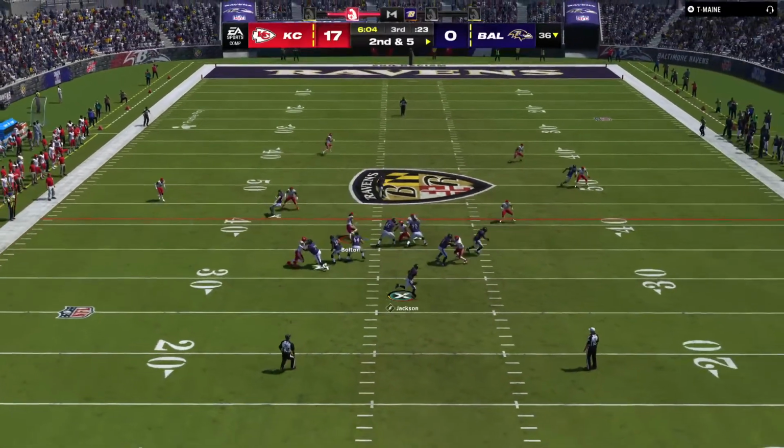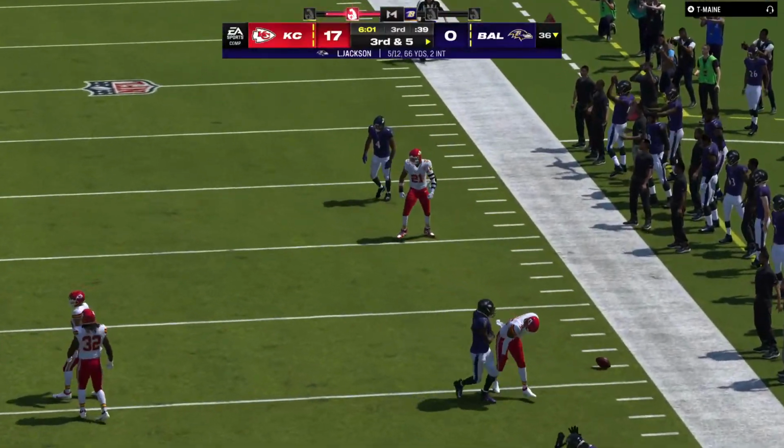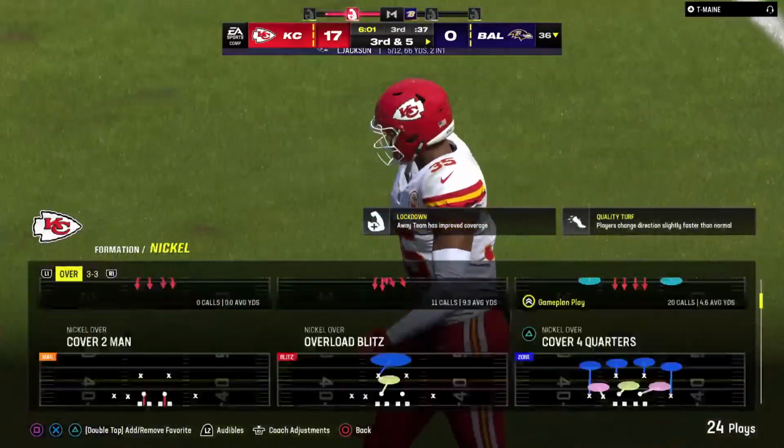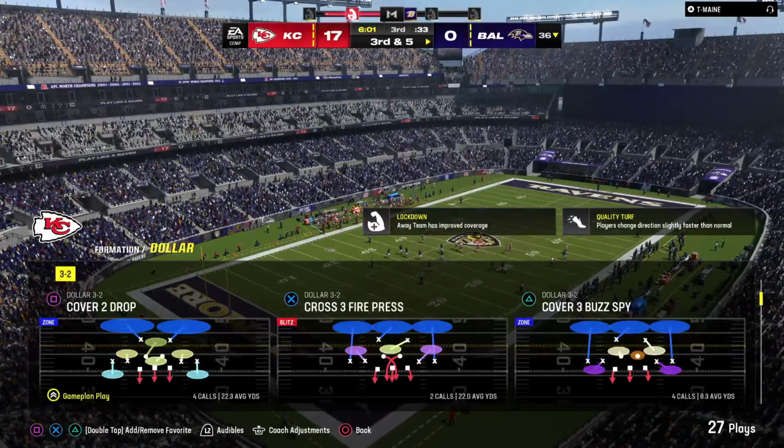They go play action now. Jackson sliding out of the pocket. And that falls to the ground, incomplete. Well, a nice job of bodying him up defensively. And now it brings up 3rd down.